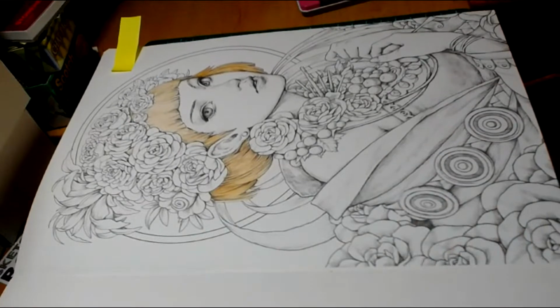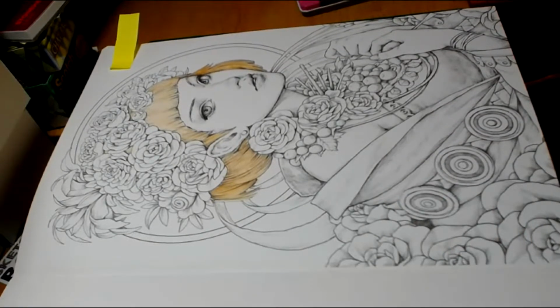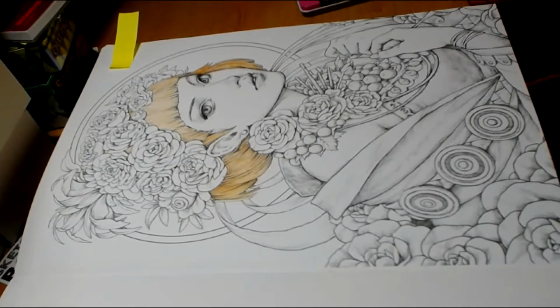That's a nice book. I like that book. That book is nice. It has a lot of nice pictures in it. That book has a lot of pretty pictures in it.